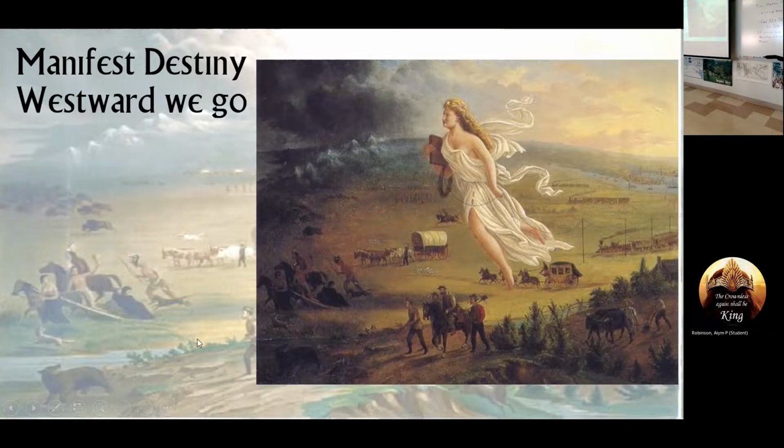All right, manifest destiny, or westward we go. This is a painting called Westward We Go. And what's manifest destiny? That is this almost ordained. In so many ways they would look at it as ordained by God for the United States to expand westward. It is our duty. It is our mission.